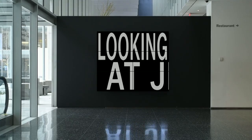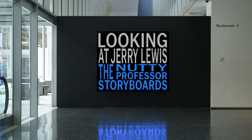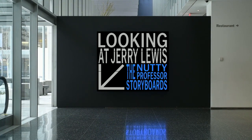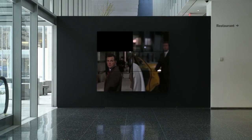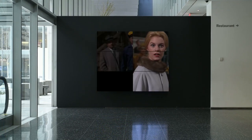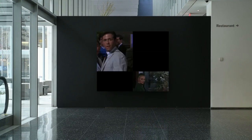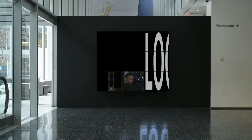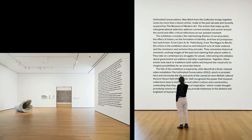This one is for looking at Jerry Lewis, the Nutty Professor storyboards. So the museum recently was gifted the storyboards to the classic film, The Nutty Professor. So the stretch type here is inspired by a very specific scene in the film where the main character is trying to pull up a weight and then his arm ends up stretching to the ground. So it's kind of a nod to that.